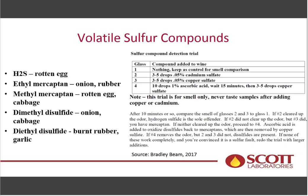So on the left-hand side, you have various volatile sulfur compounds that are typically referred to as defects. So hydrogen sulfide, we're all familiar with that. It's that rotten egg smell. It's very potent at very, very low levels. So it can be a big problem.